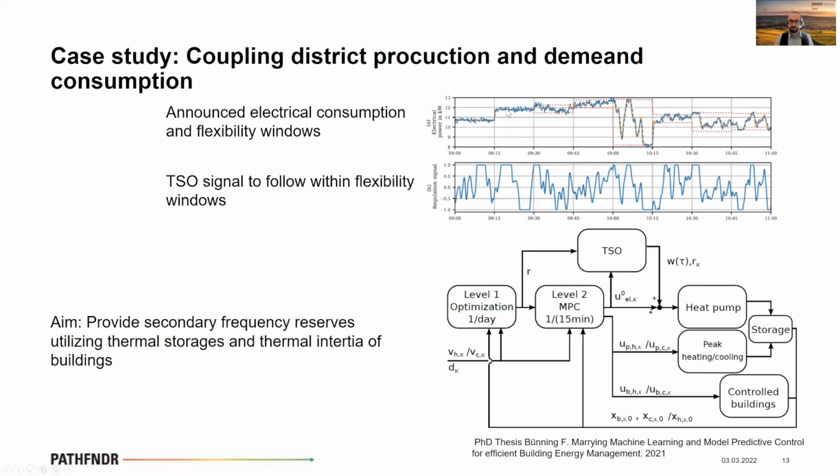Announced windows are 15 minutes. And here we provide no flexibility because we estimated that storage too small or demand too high, whatever. And here we see in red an area of flexibility that we announced to the TSO, the transmission system operator. And during these windows, we have to follow the signal that the TSO provides us every 2 seconds. And being able to provide this flexibility gives added value to the transmission system operator.